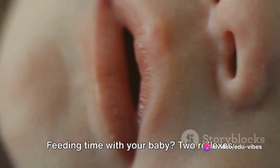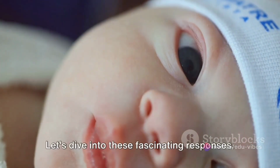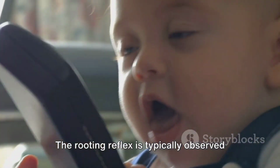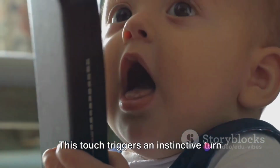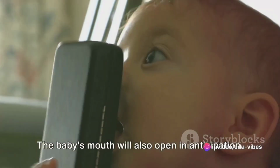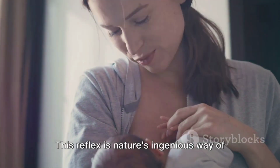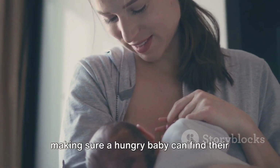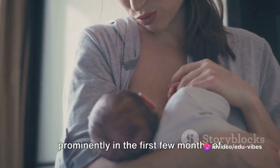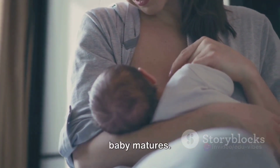Feeding time with your baby? Two reflexes come into play here, the rooting and sucking reflexes. Let's dive into these fascinating responses. The rooting reflex is typically observed when you gently stroke a baby's cheek. This touch triggers an instinctive turn of their head towards the stimulus. The baby's mouth will also open in anticipation. This reflex is nature's ingenious way of making sure a hungry baby can find their food source, be it a breast or a bottle. You'll notice this reflex most prominently in the first few months of life, becoming a voluntary action as your baby matures.